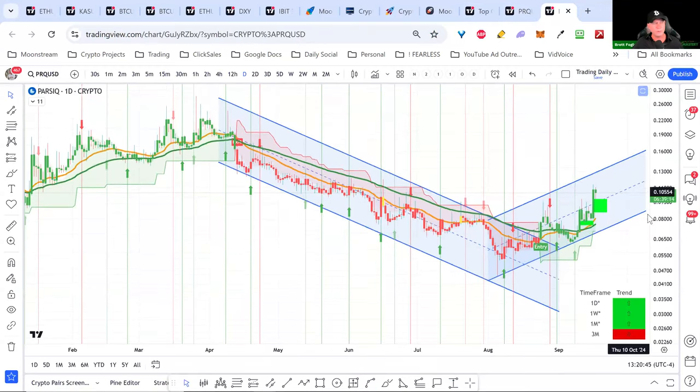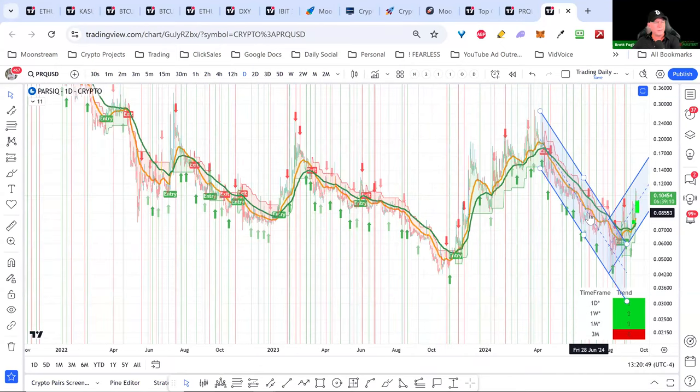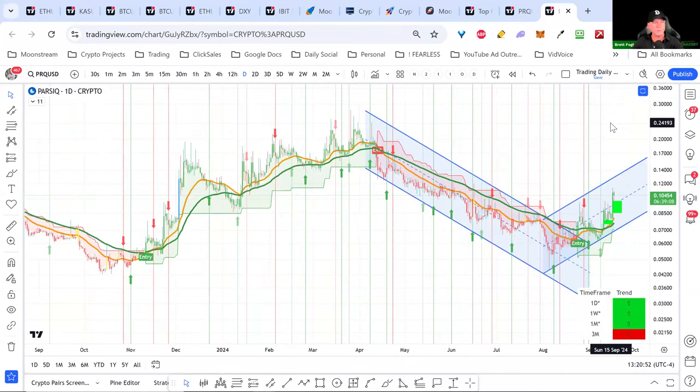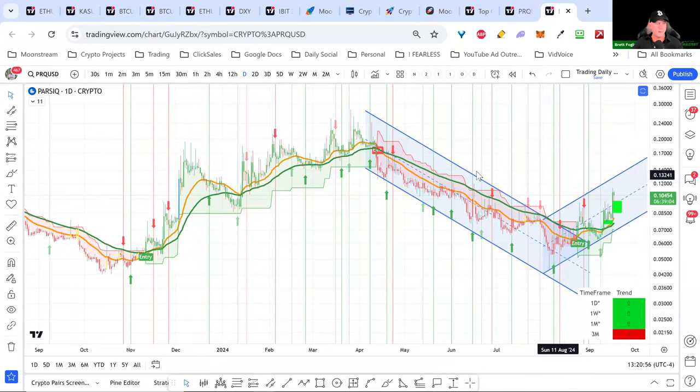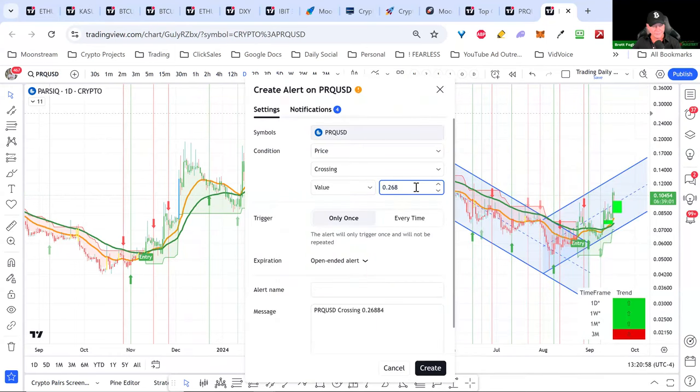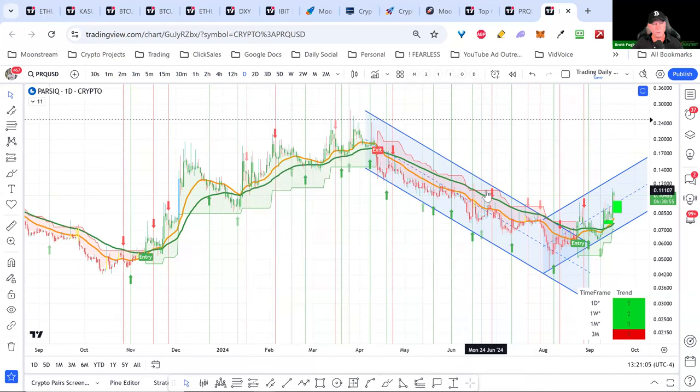And so what would you do here if you wanted to just follow this? You could put alerts in and say, all right, I want to know about this when it's above 24 cents, maybe 25 cents. You could do an alert like that. That's sometimes how to find these runaway winners. But you have to have your notes and have conviction on what it is if you want to put it in a watch list.